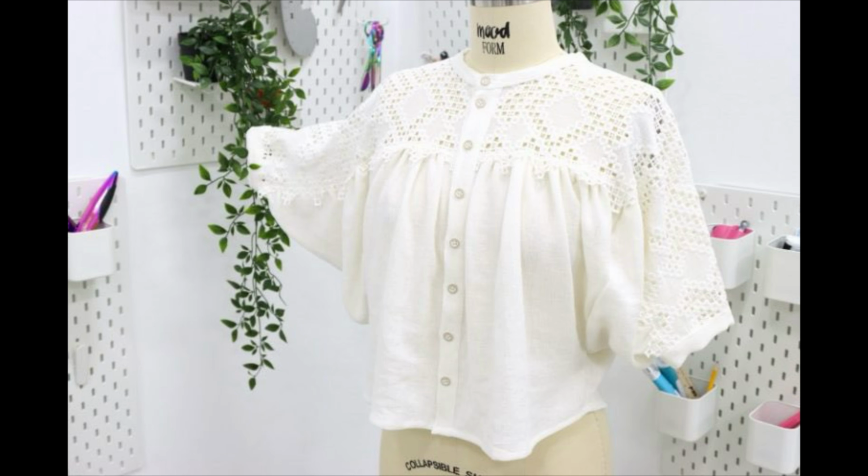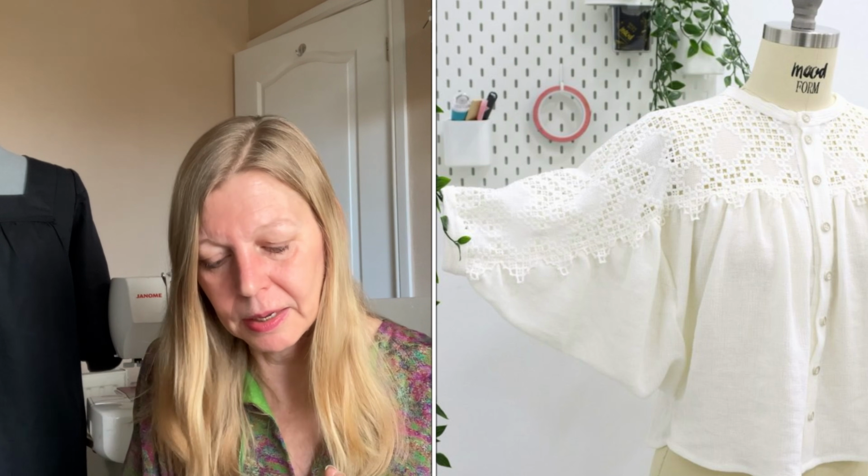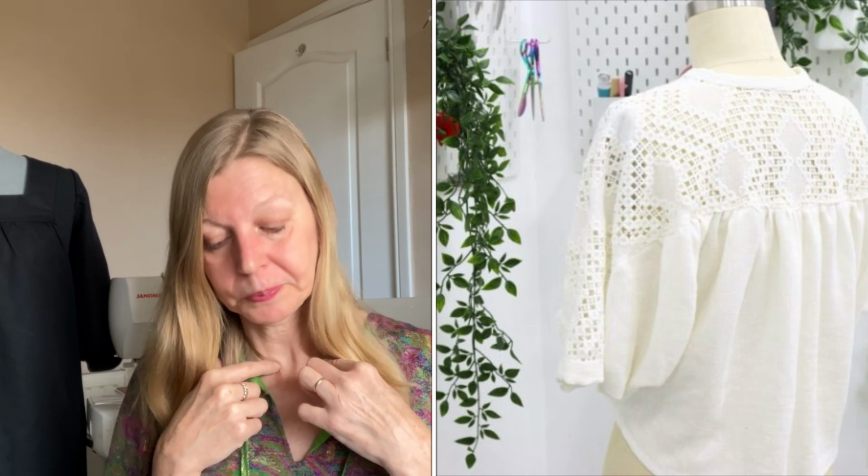If you're into upcycling, maybe a nice lace tablecloth in this single yoke here over the shoulder. I think they're suggesting a broderie anglais or something like a cutout, something like that. So it's got really lots of gathers. You've got a button placket down the front, and then you've got a stand-up collar.